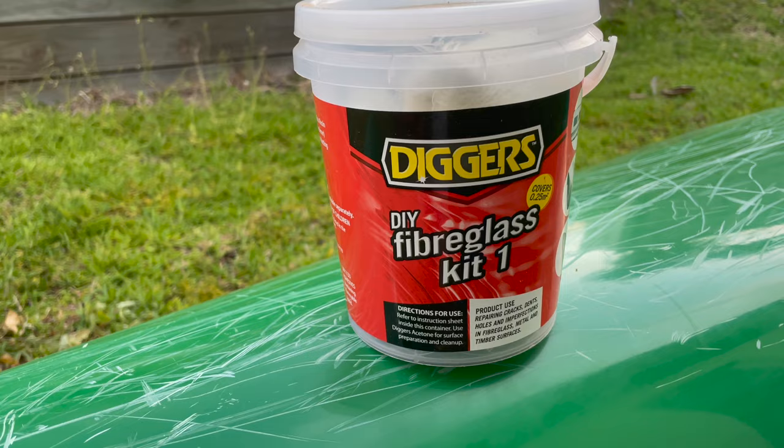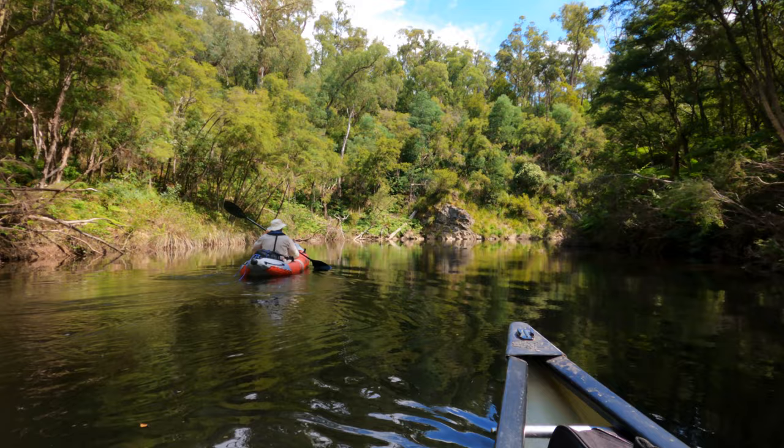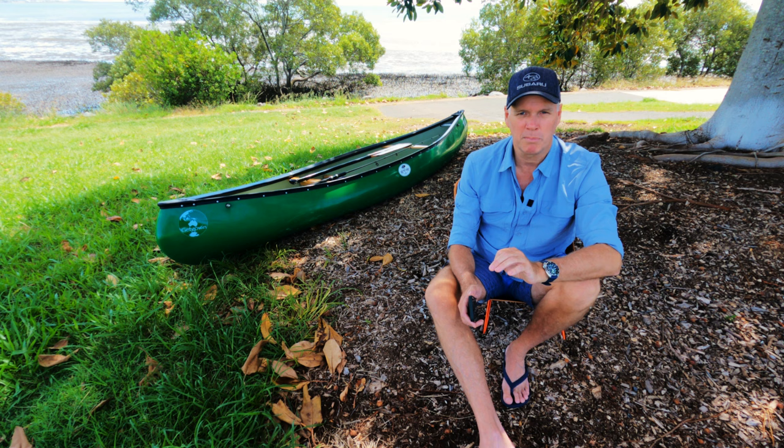If it's just overnight, I'm not too stressed about it. But if I'm doing 2, 3, 4, 5 nights or a week or something, I can take this little fiberglass canoe repair kit with me and I can actually fix any damage to that canoe, structural or just minor holes, etc. 100% with a canoe repair kit because it's fiberglass. Very, very quick and easy to repair.